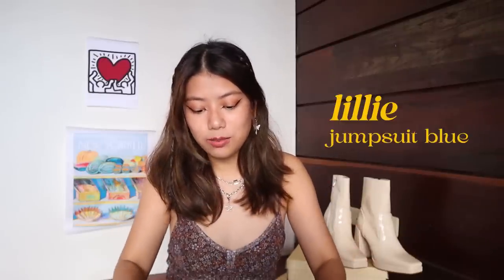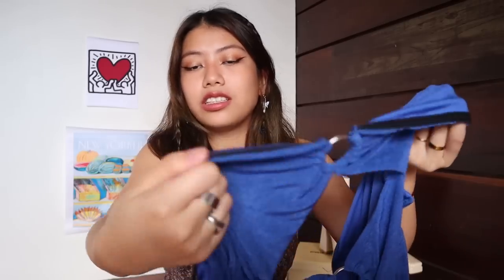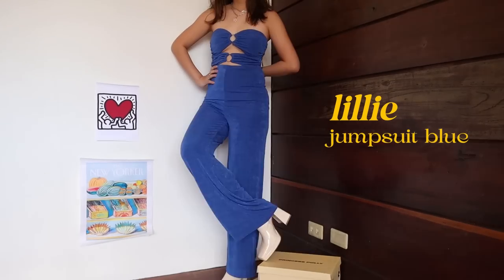And the last thing that I got in the clothes department is this jumpsuit that I'm really excited about. It's called the Lily jumpsuit in blue and it's so pretty. It has these hoops in the middle and it has the sticky bra part so it doesn't fall off. It's giving Mamma Mia, it's giving Euphoria, it has flare ends. Wear this with high heels and you're good to go. It's an outfit in itself.